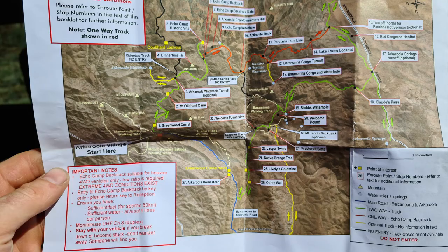So the Echo backtrack trip is one of the ones we did last time, and that was amazing. But it was very dry. Because we're having a cruisey, we didn't really want to do a whole day's trip. So we've done this 2 hour one, which is taken to a waterhole, which will have water in it. It'd be nice to see something out here with water in it, just to see the contrast between what it was like last time and what it's like now. So it's Stubbs waterhole, it's a self-drive one, which we're doing today.